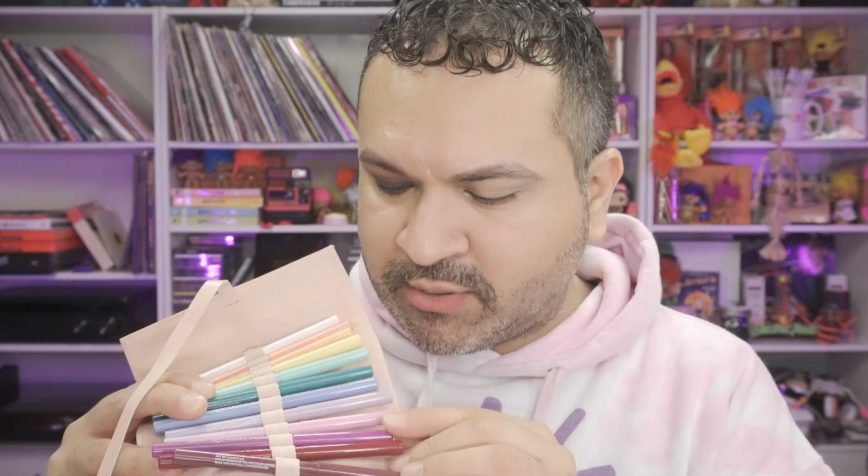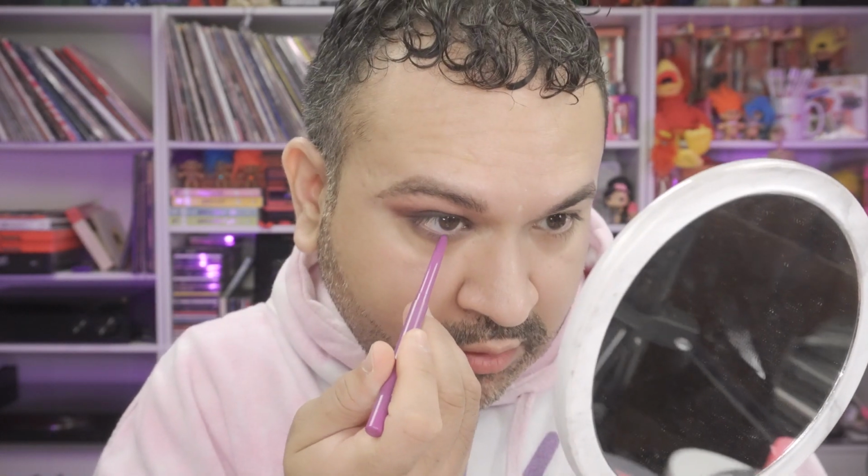I'm trying to debate on some of these purples right here. I think I might just go into this one and apply it right on the waterline area. Let's just hope it's going to be a nice color. It's either that or use a black one, and I don't want to be basic. All right, let's see how this is going to look.